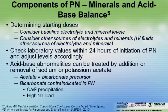And also be careful of the high sodium load that can come with sodium acetate, because that usually comes as sodium acetate, but can also come as potassium acetate. So it's another way that you can juggle electrolytes.